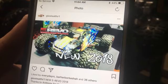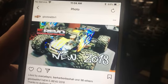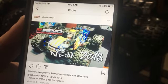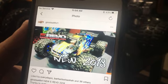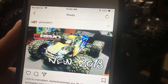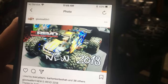as you guys well may know, I am buying that desert buggy. There's nothing that's going to stop me from getting that desert buggy and presenting it to you guys day one. I think its MSRP is $799. I don't know what the hobby shops are going to be selling it for. I'm going to get it for maybe 750, or depending on how it works out. I don't know.